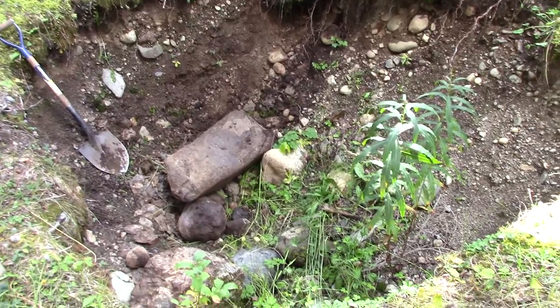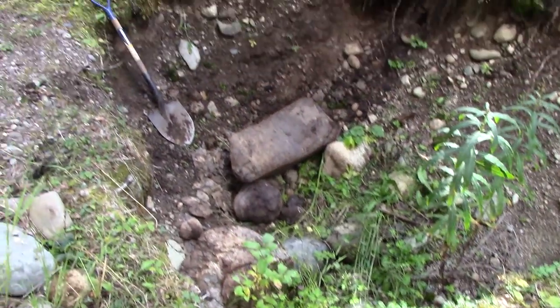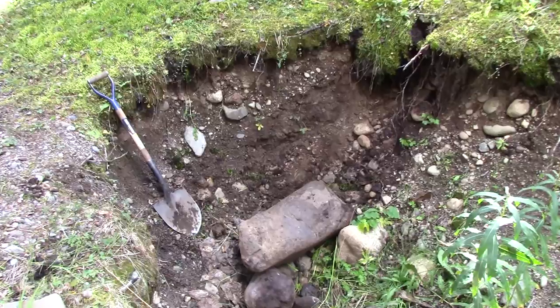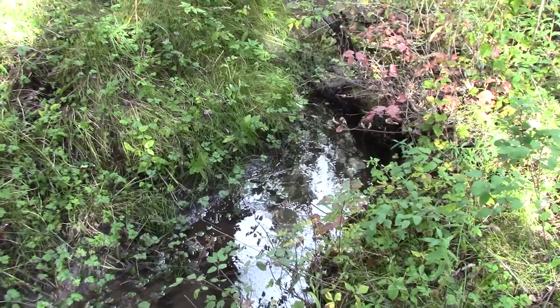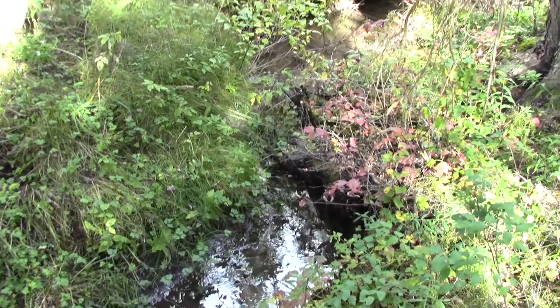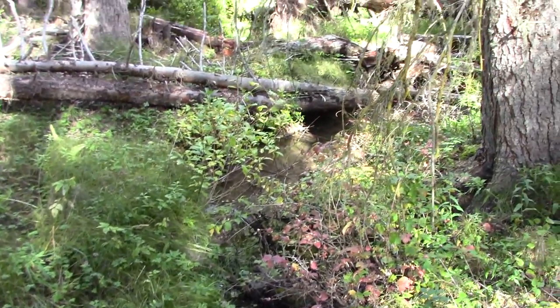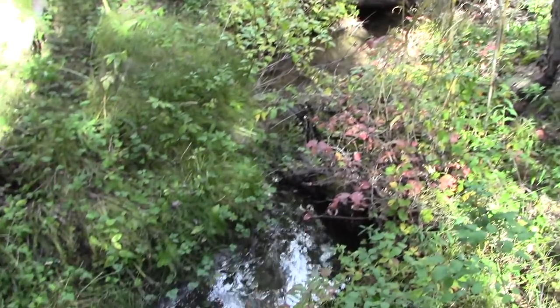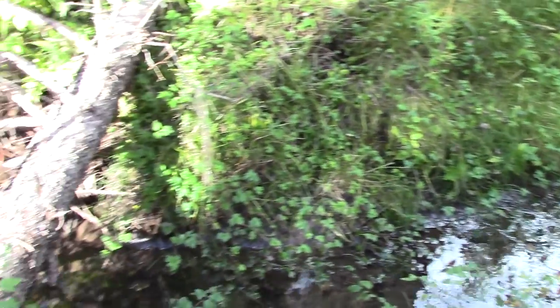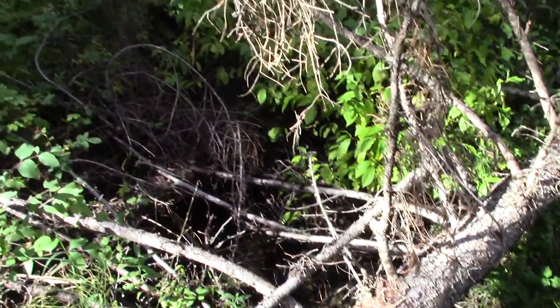Yeah, there's definitely been some hard work done here. Look at that pit. I put my shovel in just for comparison. The creek is just a slow moving body of water that goes around. Very muddy in some places. Gotta watch where you step or you might sink right in. Pretty dense woods too.